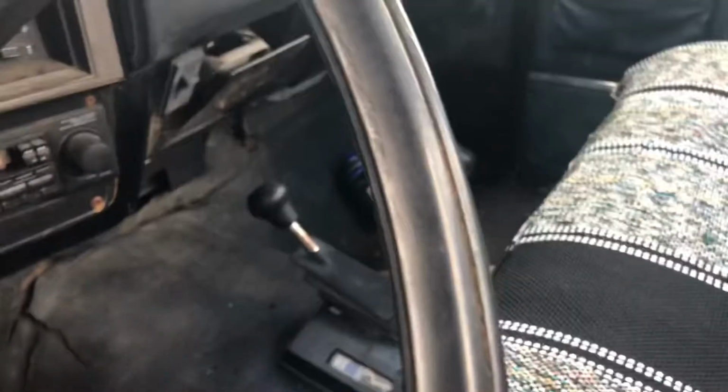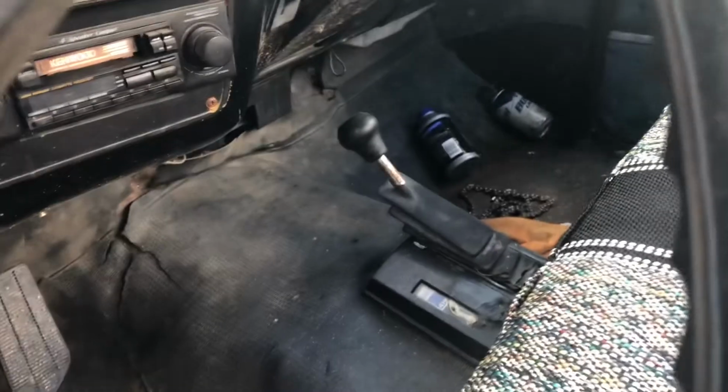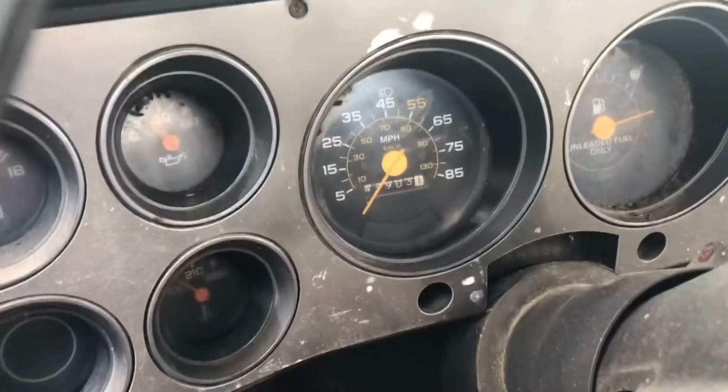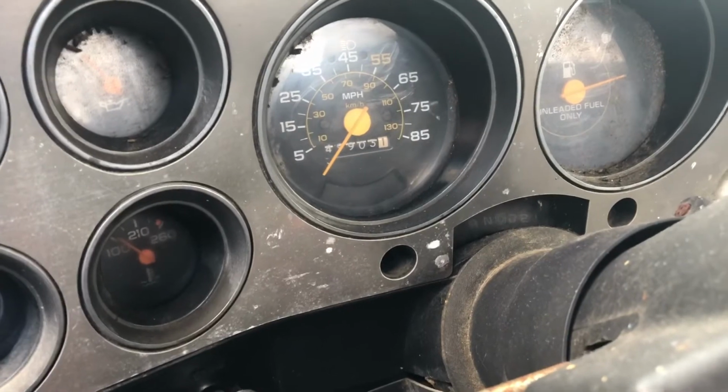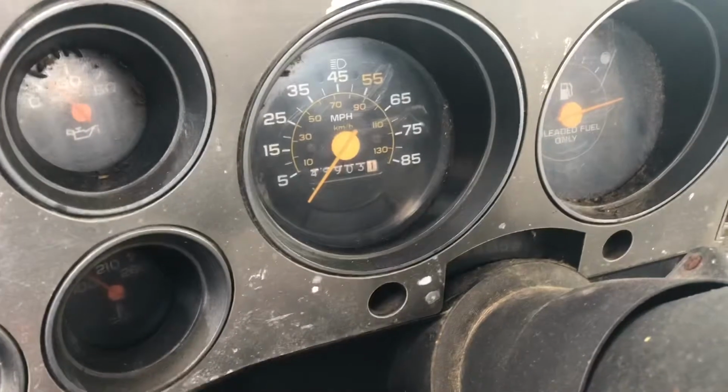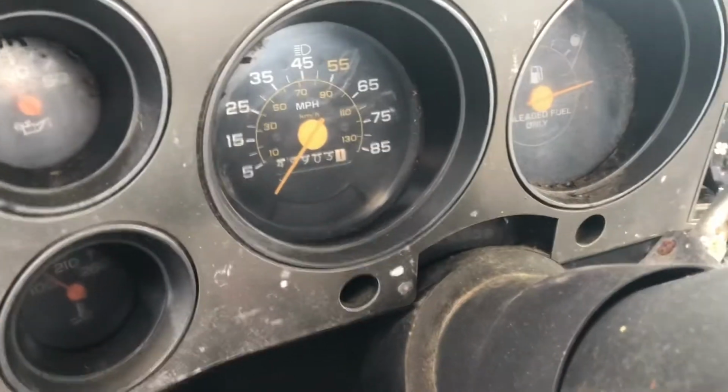Get back here. You know, bush latte, no big deal. Brake fluid. You don't need that. She's a nice truck. It's either got 149,000 or 49,000 or 249,000. We don't know. Some of the gauges work, some do not. It is what it is.